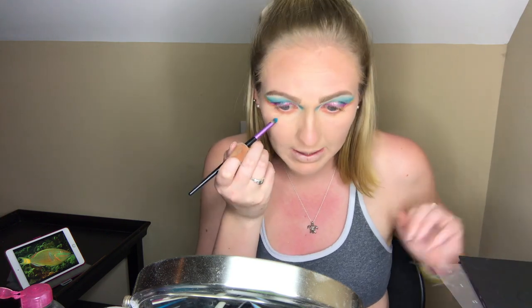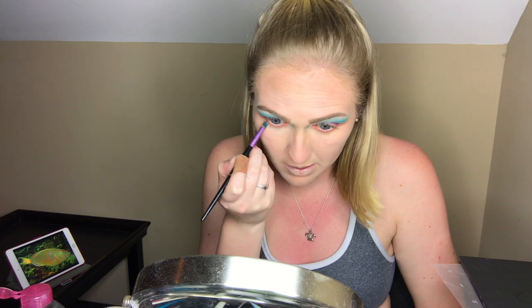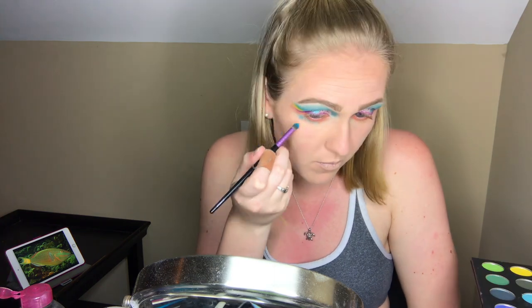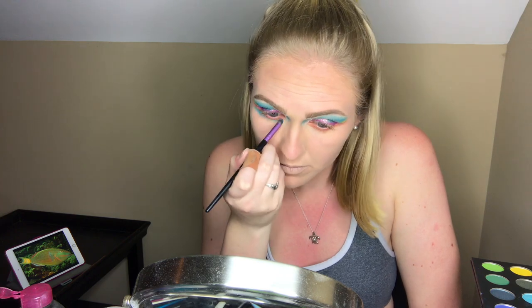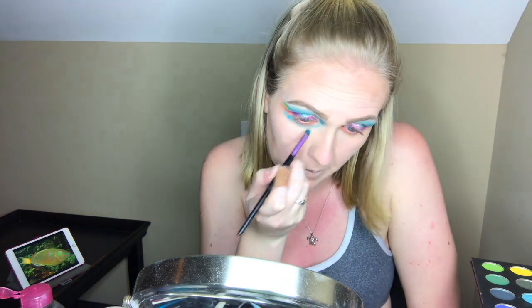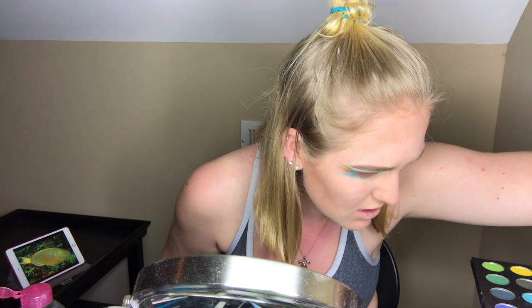And then I'm gonna go in with that same shade that I have on my upper crease, that blue shade called Playground. I don't even know if I told you guys the shade of that one. It's called Playground. And I'm just going to tap that also under that salmon color. See, it's kind of shaped like a fish.